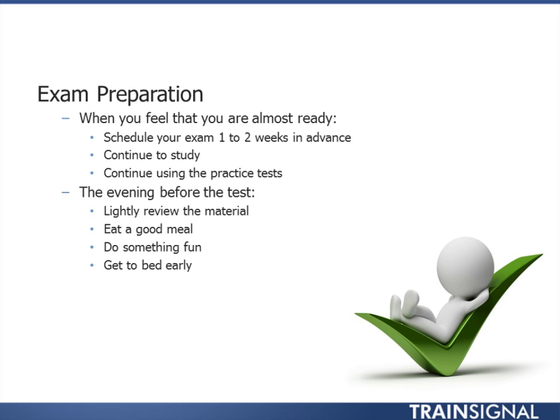Now, what do you do in that one to two weeks while you're waiting to go take the test? Make sure you continue to study, continue using the practice tests. When you get all the way up to the night before the test, what I do is lightly review the material. I do not stay up and cram the night before. Now, other people, that's what they need to do. Meaning just in general, in order to pass the test, every test they've ever taken in their life, they got to cram the night before.